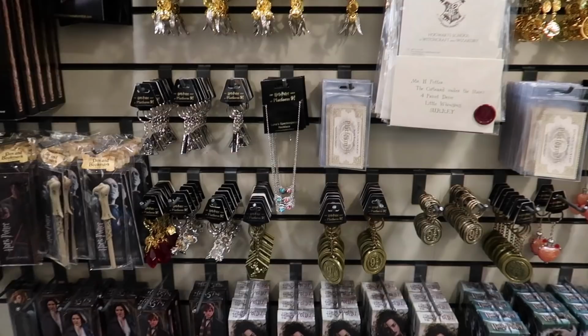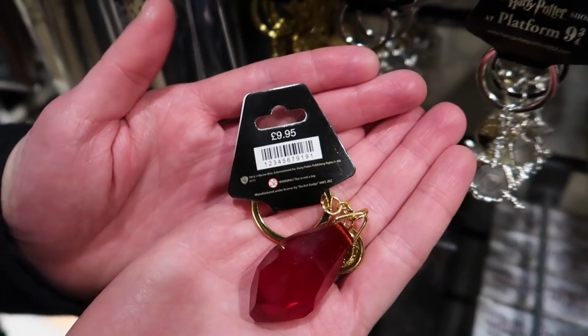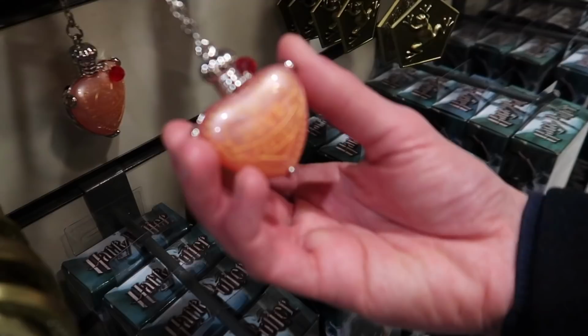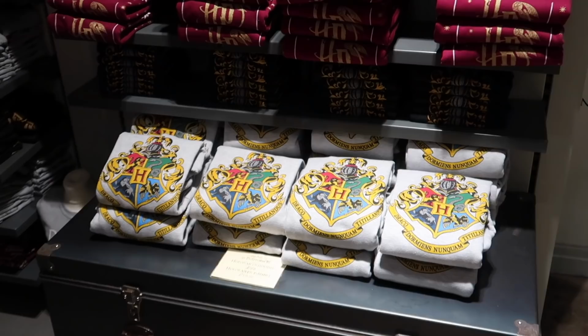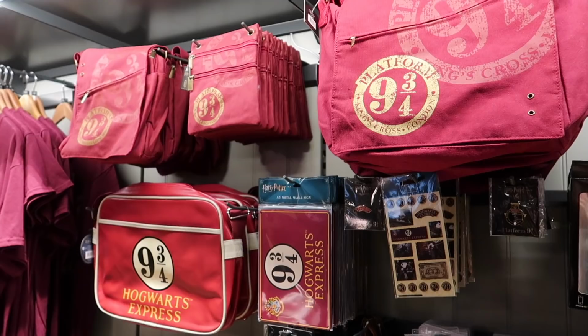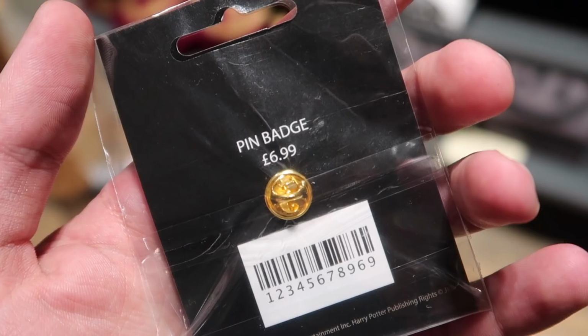Various keychains. $9.95 for the Philosopher's Stone. I love our love potion. 8 pounds for the love potion. Triwizard Cup. Pin badge. 7 pounds.